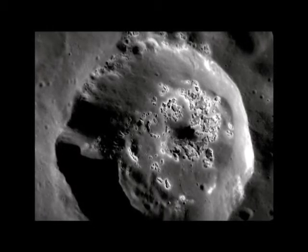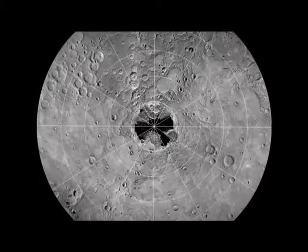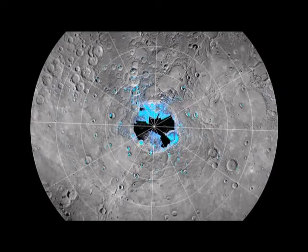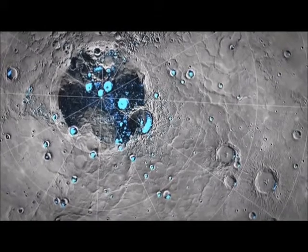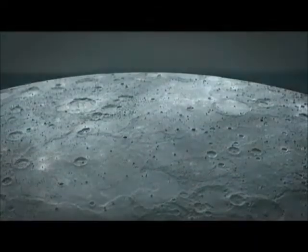It's also discovered volcanic vents, and these strange hollows or pits, which give a Swiss cheese appearance where materials vanished into space. The poles of Mercury are also a mystery. We've seen the signature of water in the freezing, permanently shadowed craters at both the North and South poles. For a planet so near the Sun, this certainly challenges our ideas about the solar system.